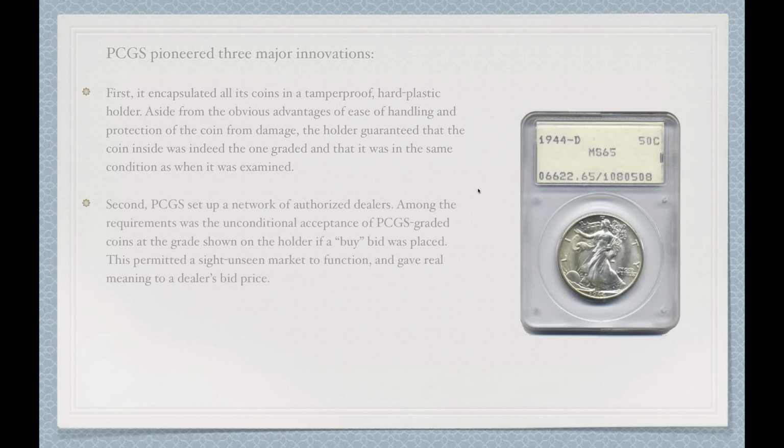Second, PCGS set up a network of authorized dealers, which required unconditional acceptance of PCGS graded coins if they placed a buy price. In other words, if you went on to the teletype network, or later the ANI network, and placed a bid for an MS65 1880S dollar, and you were sent one in a PCGS holder, you had to buy it. You couldn't just say, no, this is not a 65, and return it. And as a consequence, it really gave some teeth to the bid prices and a lot of credibility to dealers' bid prices.